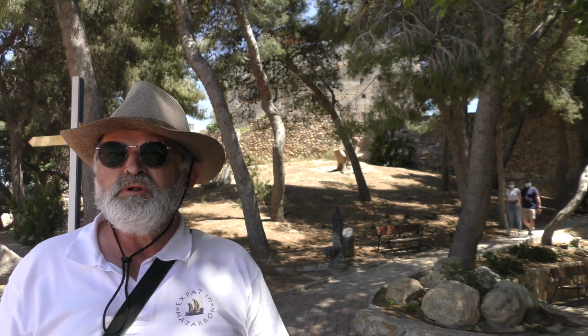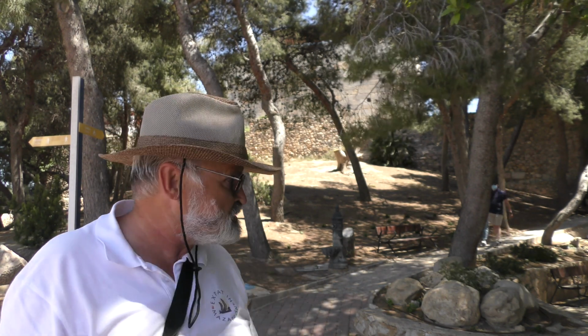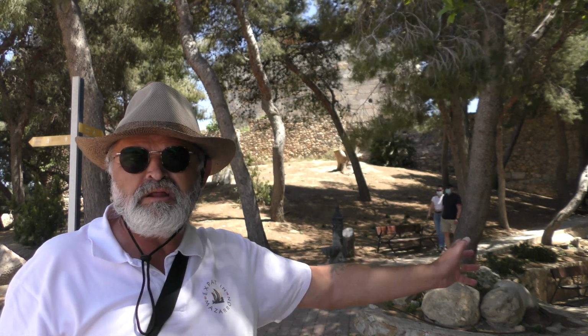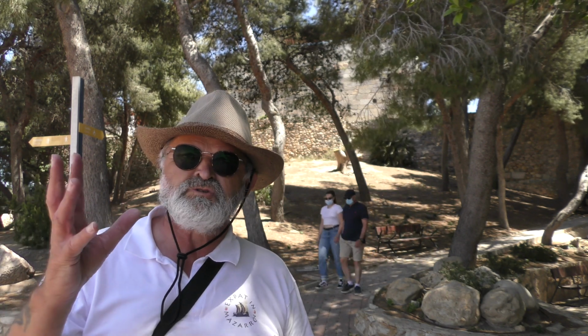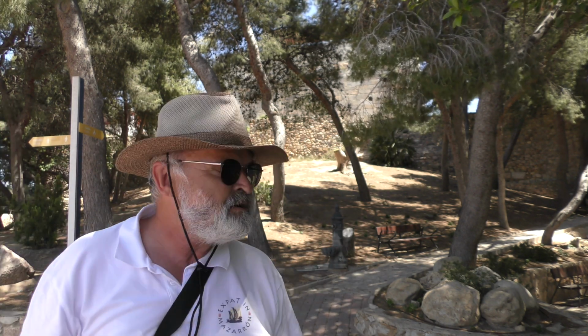It was built by the Romans. It was a Roman temple first. Actually, walking up here, you'll see some pictures about the Roman temple. And then when the Arabs, the Moors, came in, they turned it into a fortress. And then during the Civil War, they put the siren up here because Cartagena was, and still is, a naval port. It was bombed during the Civil War period. So they put up a siren so everybody in the city was warned.